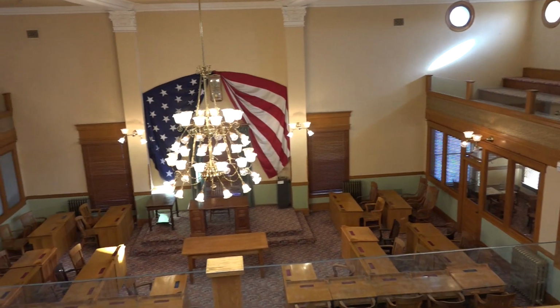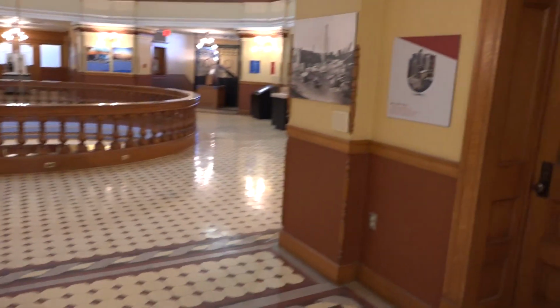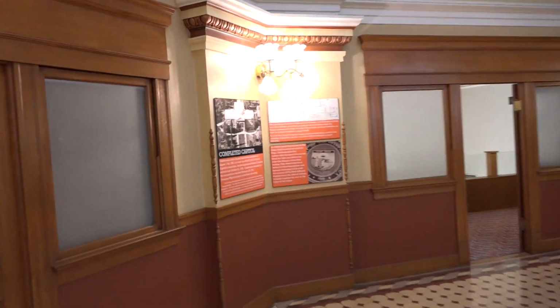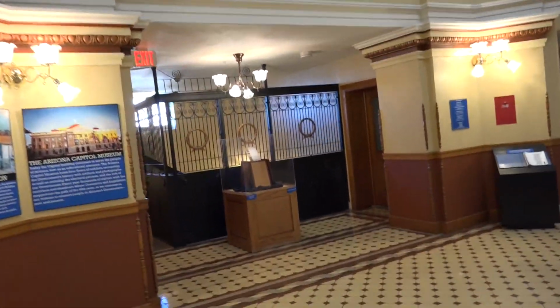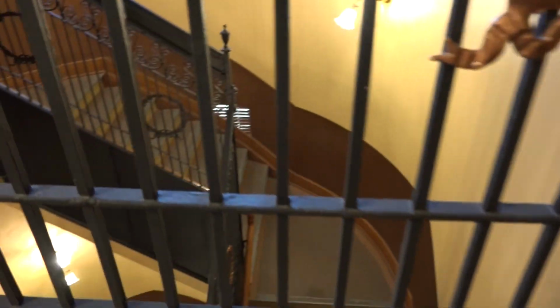Up here. This is a nice one. Smoke detector. Pause to read. I guess I'll show you this over here. This is what would have been an elevator shaft, but you can't really see it from over here, so I'll show you over here.